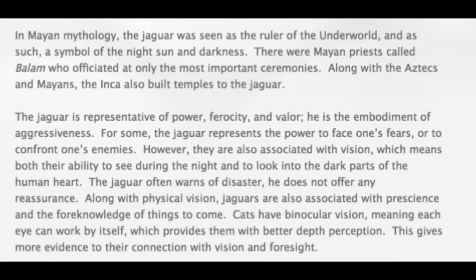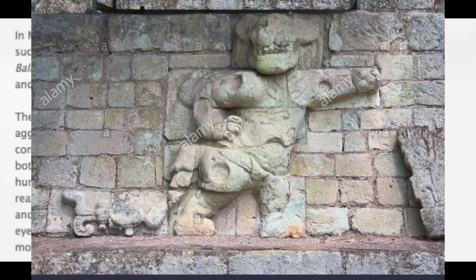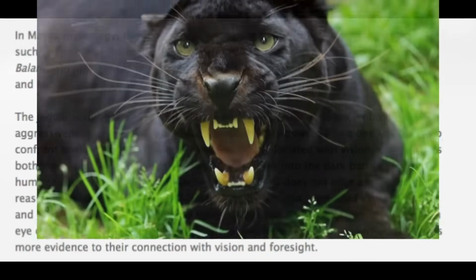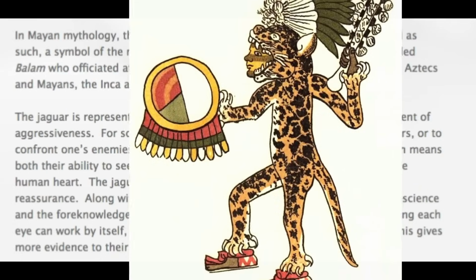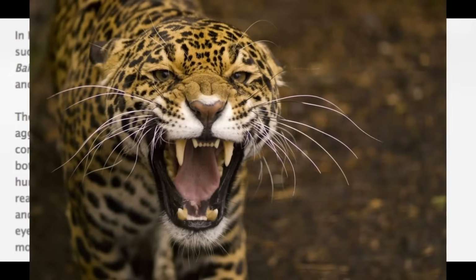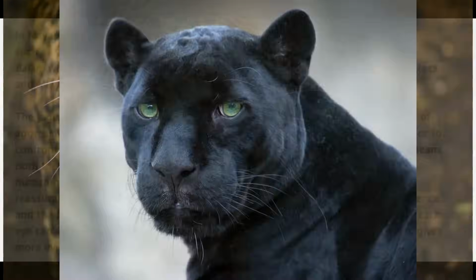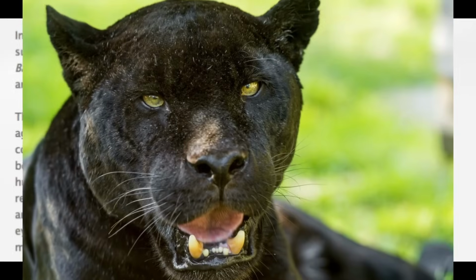Along with the Aztecs and Mayans, the Inca also built temples to the jaguar. Okay, the Inca also. The jaguar is representative of power, ferocity, and valor. He is the embodiment of aggressiveness. For some, the jaguar represents the power to face one's fears or to confront one's enemies. However, they are also associated with vision, which means both their ability to see during the night and to look into the dark parts of the human heart.